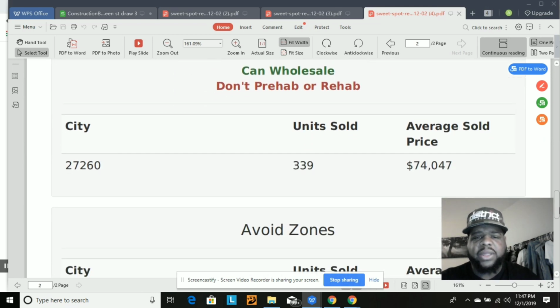So this is the thing right here where you see where you go from the average median price of 150 now to the average sold price in this wholesale zone of 74,000. And let me tell you what I see from reading the data. I'm seeing that at 74,000, these are the cookie cutter deals that people are buying, maybe with tenants already in them. Maybe they're buying them, they're putting little to nothing in them to get them rent ready.